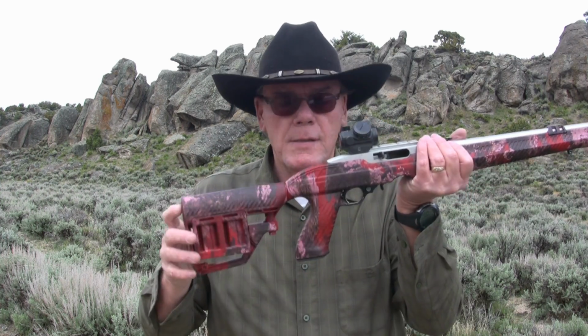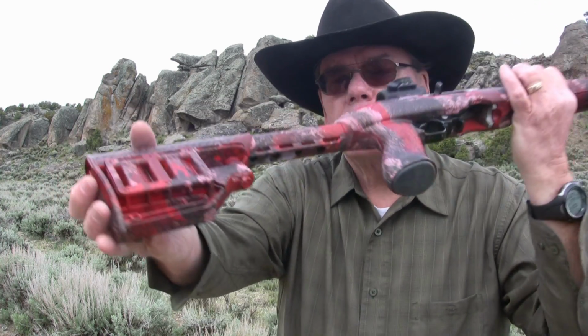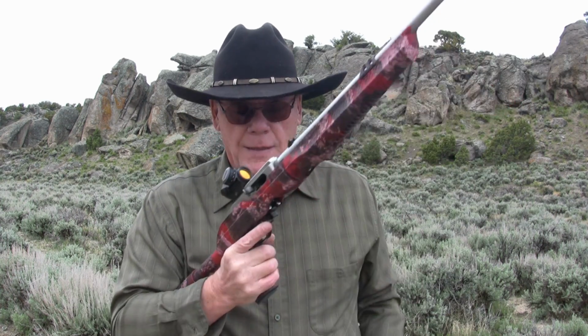Like the pistol grip on this. Normally I don't like a pistol grip on a rifle, but on this one I really like it. It feels good. It's a nice fat pistol grip. So if you got medium to big hands, you're probably really gonna like that. Just really feels good in my hand and nice and fat.